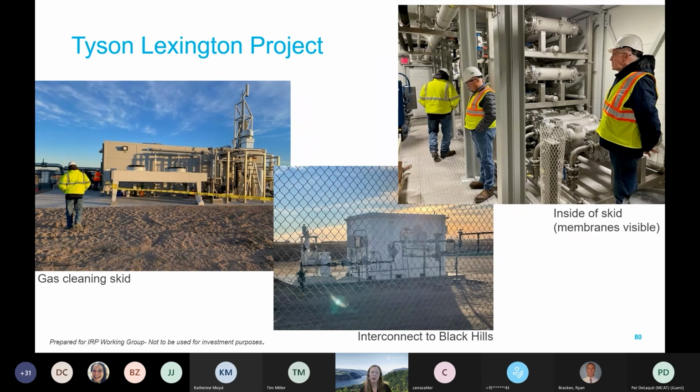If you go to the next picture slide, I have a couple pictures of the first facility. This is in Lexington, Nebraska. This is the one that is operational. It hit commercial operations in January. On the left, this was very, very cold, is the outside of the gas cleaning skids. There's just this box that helps keep the climate fairly warm inside.